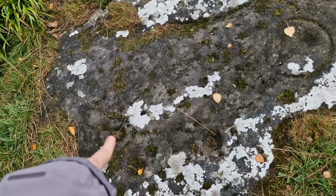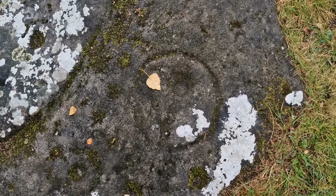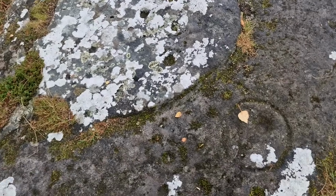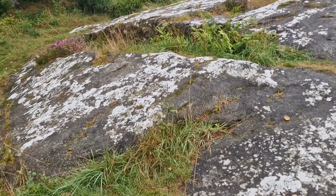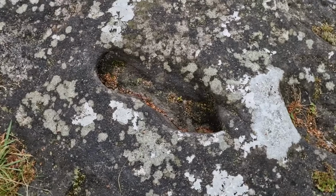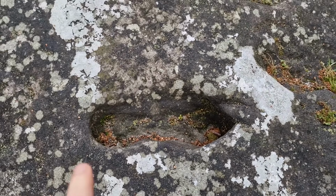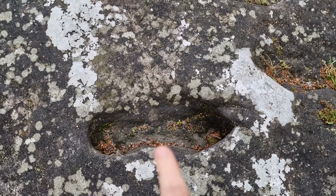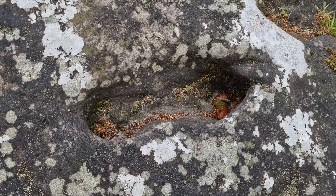We've got this. It's weird. It looks a bit like a keyhole, doesn't it? Very nice. So this is the outer end. There's an interesting shape here, which looks a bit like a foot, doesn't it? It's deeper than that. I think it's probably just two connected cup marks, but it's very interesting.